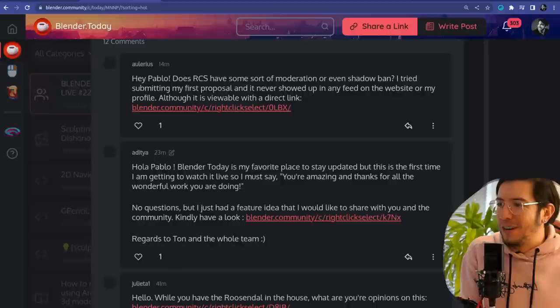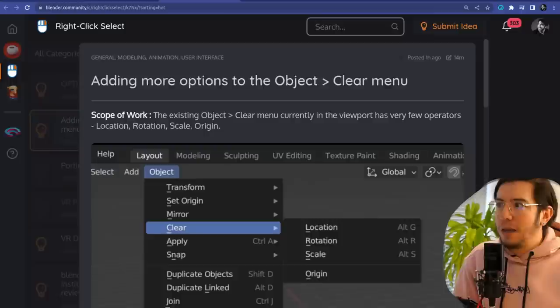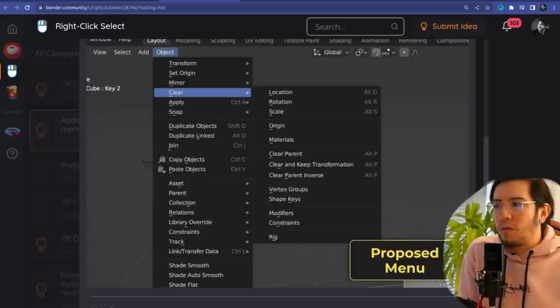No questions, but I just had a feature idea that I would like to share with you and the community. Kindly have a look. Well, I can't promise that we're going to have a big look at the moment while live on the stream, but I saw this one, adding more options to the object clear menu. Absolutely, makes so much sense. We can clear so many more things, like clear parent, clear rig. I don't know what that means, because a rig can be anything. Clear armature maybe, but I haven't looked at the specifics.